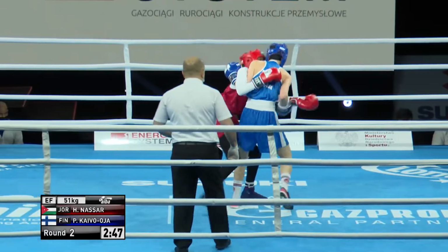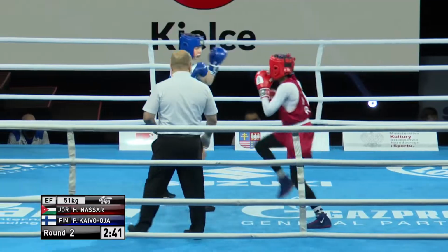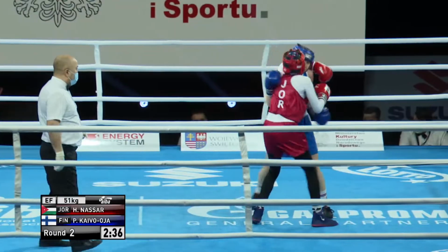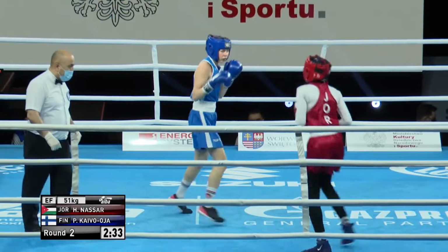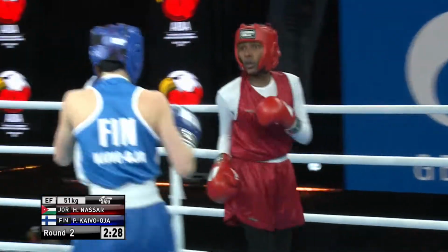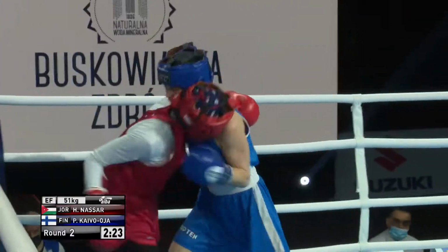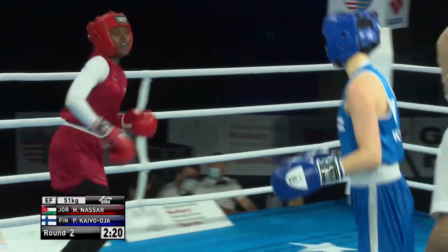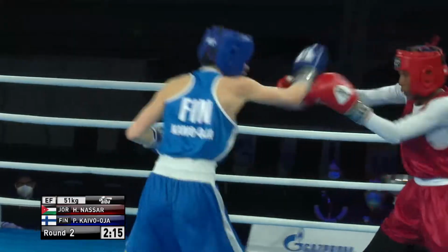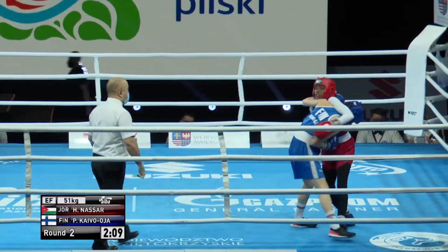And exactly as I was saying at the end of the round, NASSAR is looking to come forward. She fancies it, but she just doesn't have the technique to go with her spirit, if you like. And really, KAIVO-OJA just has to wait for her to do that. Wait for her to launch herself. Keep her composure. And as I said, maybe just a little half step back, give herself the room to punch and land on it as she's coming forward. There's that nice 1-2. May as well just keep snapping that out.